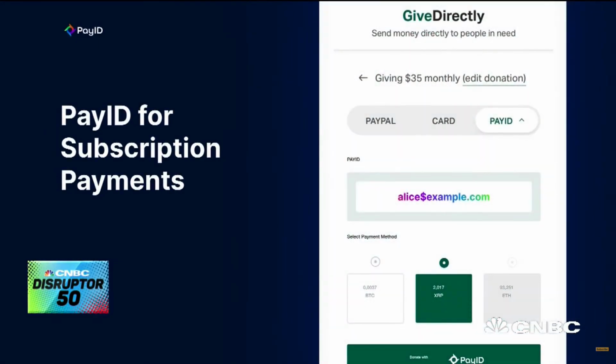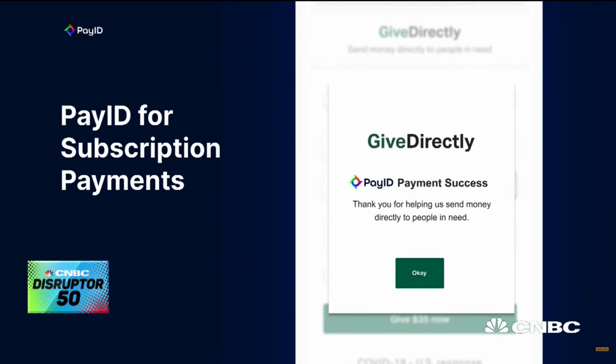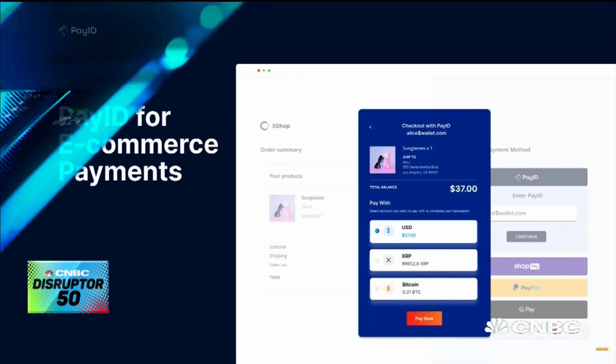So when I think about what PayID is doing, and really what Ripple's doing overall, how do we partner with the industry and make it more efficient? How do we make it better for consumers? How do we make it better for small businesses? What we're seeing with PayID is not that it's going to disrupt a bank or disrupt a payment provider. It's going to make them more efficient. It's going to reduce friction. It's going to make it easier for consumers, for small businesses.